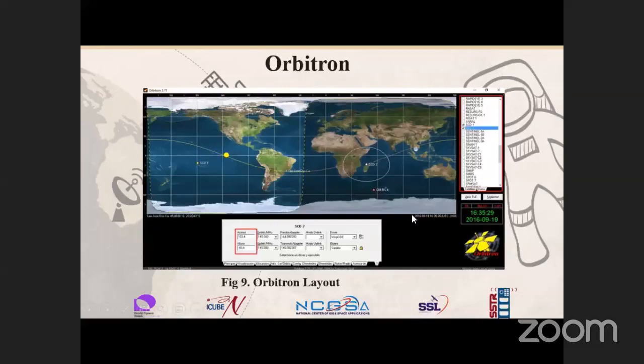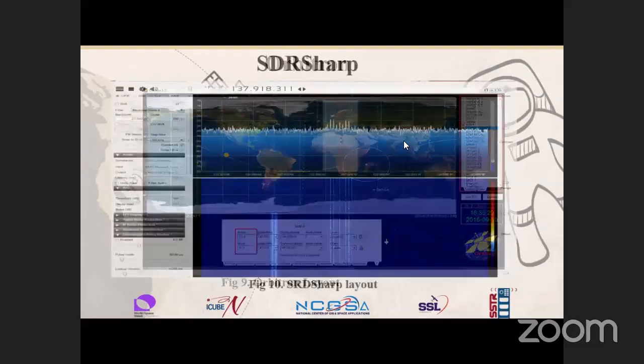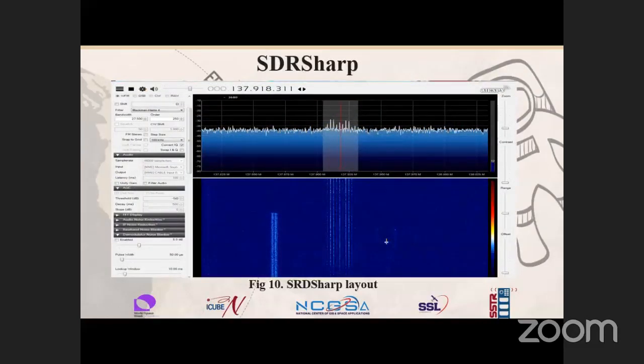This is the layout of Orbitron. Here, this is a world map. It shows land, and this is water. We have our ground station in Islamabad. It will be more clear when Mr. Basit gives a live demo.